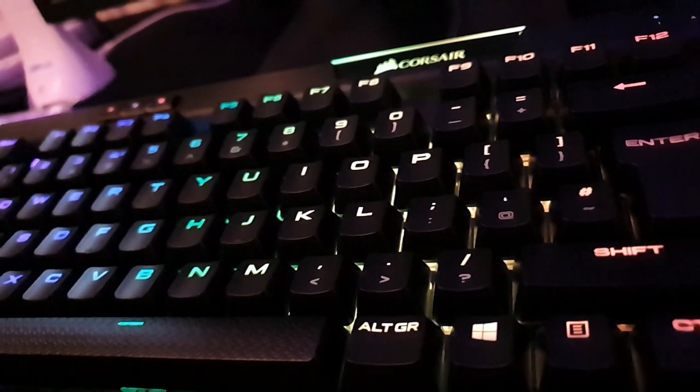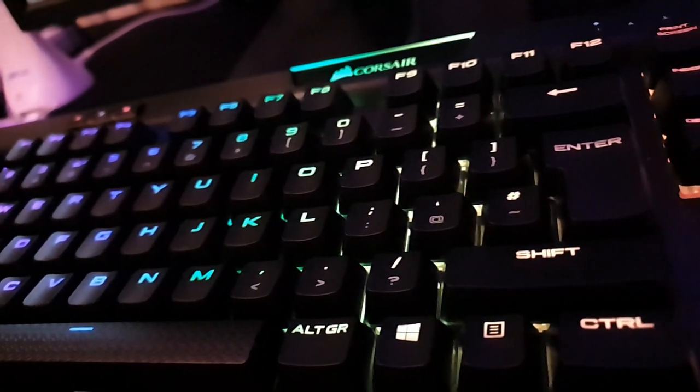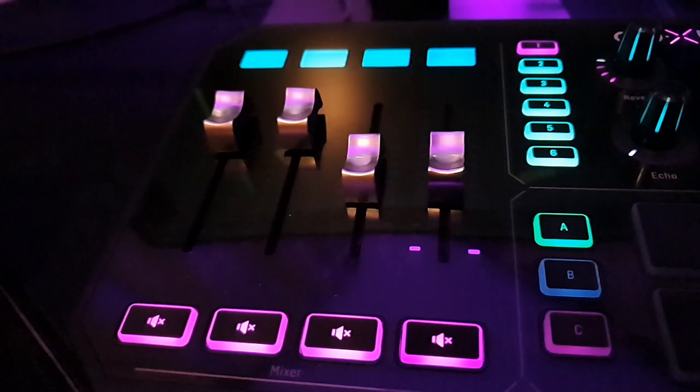I mean, to be fair, I've had the Stream Deck and the Go XLR for a long time. It feels like a long time. I've definitely had the Stream Deck for most of the time I've been streaming.